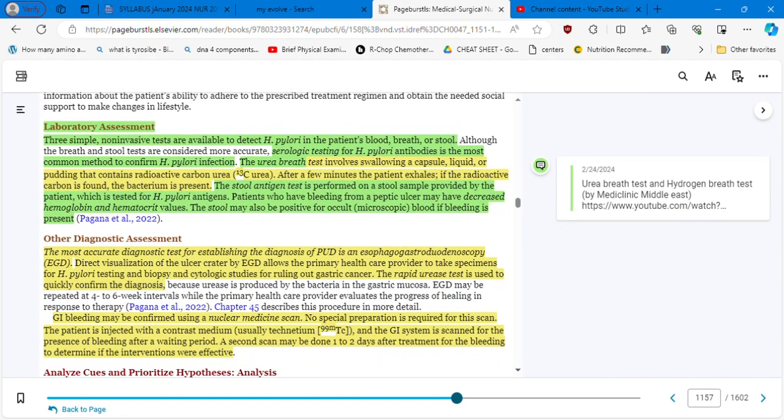Laboratory assessment, what are we going to do? Three simple non-invasive tests are available to detect H. pylori, and those are in blood, breath, and stool. Serologic testing for H. pylori antibodies is the most common method to confirm H. pylori. The urea breath test involves swallowing a capsule, liquid, or pudding that contains radioactive carbon urea. After a few minutes, the patient exhales. If the radioactive carbon is found, the bacterium is present.